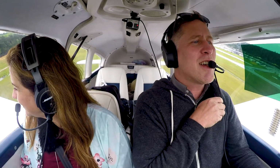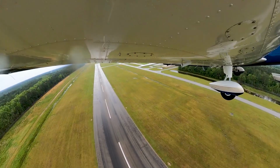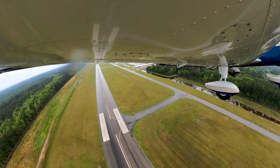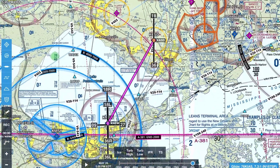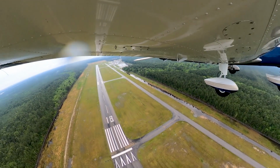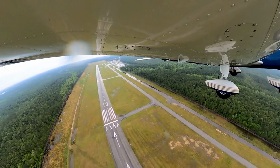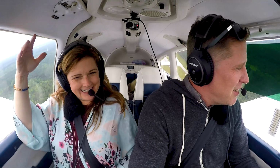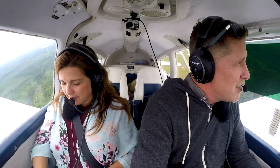Hooray. Okay, so after a minor interruption, we are back in the air for our grand total IFR flight of 20 miles, which, based on the approach we'll do, is probably going to be a 40-mile flight, just because we've got to get into the air and setting up for the approach is as long as our flight. Exactly. But we're going to fly over Lake Pontchartrain. We may or may not see it.